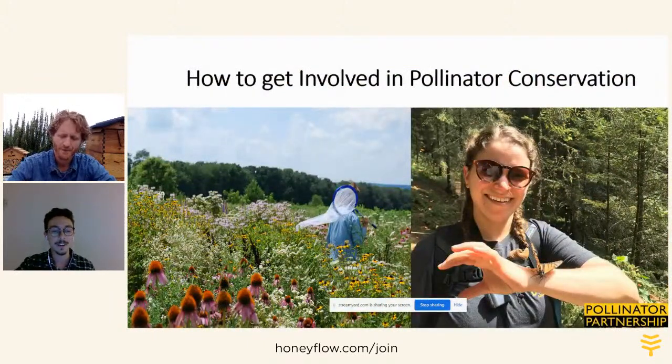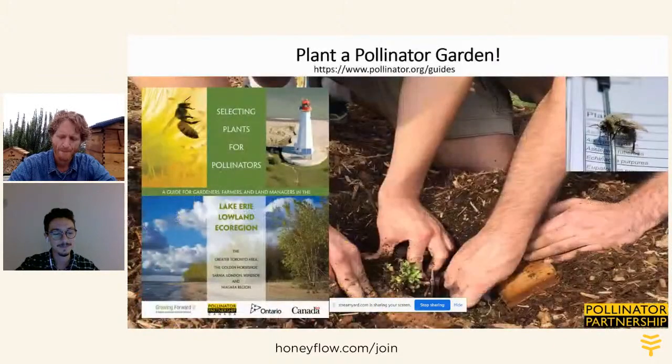But luckily at Pollinator Partnership, we have a number of excellent programs that you can be a part of to reverse this trend. So one of the best things that we can do for pollinators is plant for them. At Pollinator Partnership, we have these beautiful planting guides that are ecoregion specific that can be downloaded for free on our website. This includes guides for the United States and many parts of Canada. And at the back of each guide is a list of about 100 native plants that support pollinators that have been vetted by local experts.